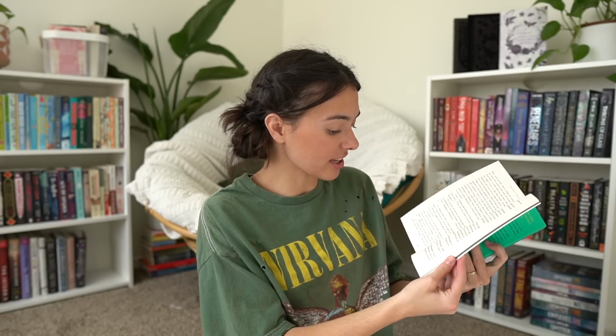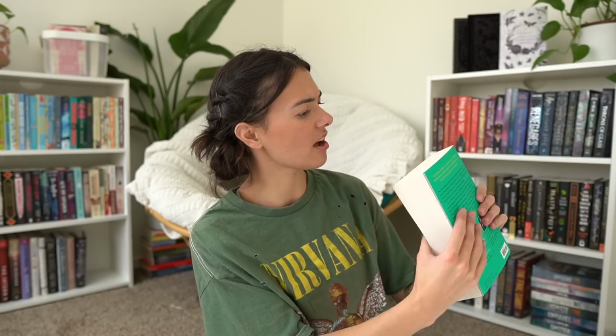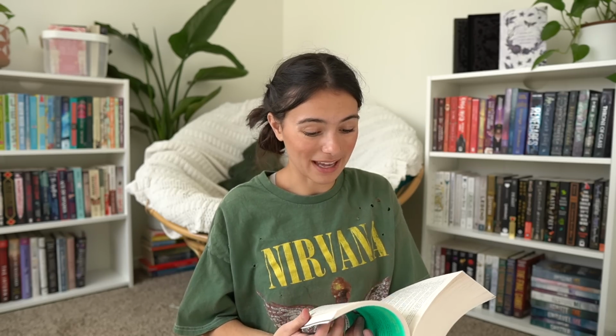It is pretty chunky, over 600 pages, but honestly, it looks a lot thicker than it is. I feel like this is a bigger book for 600 pages, you know? So it looks very intimidating, but I think I'm going to get through it pretty quick. I also have the Kindle version of this book, so I'll probably go in between Kindle and the physical version.